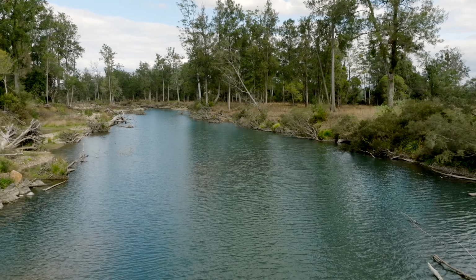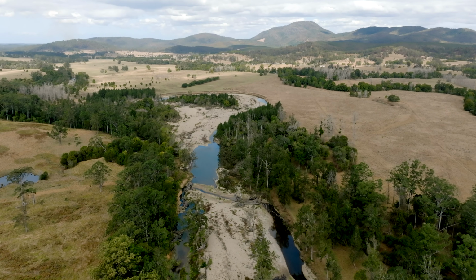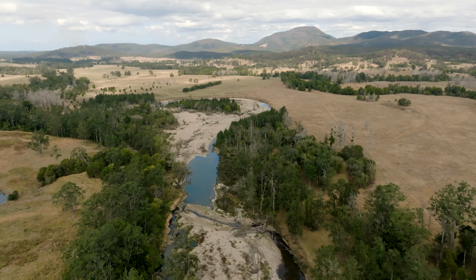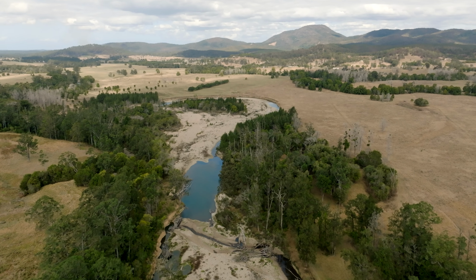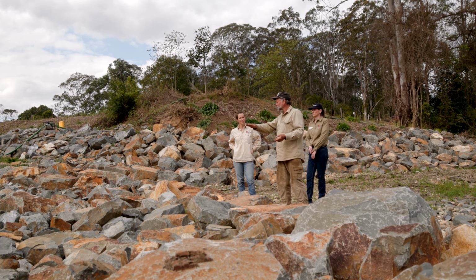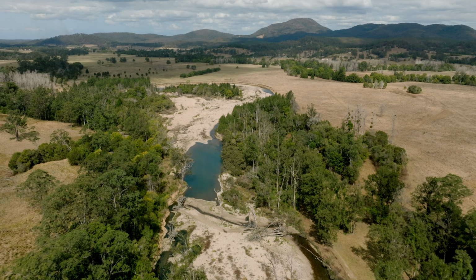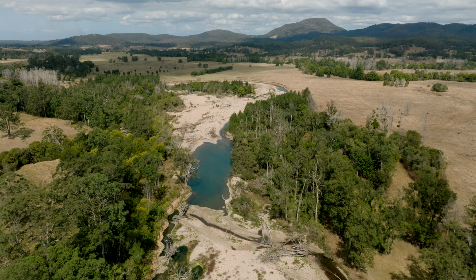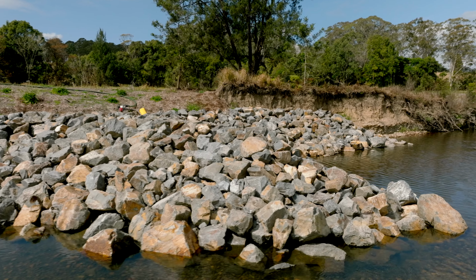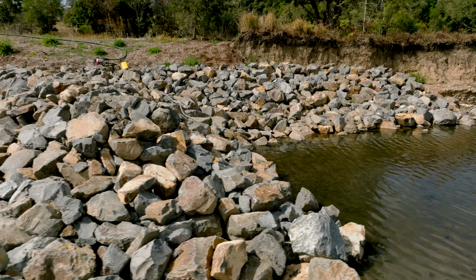The assets protected and future-proofed by undertaking this project include high-value agricultural land, threatened ecological communities, groundwater-dependent ecosystems, threatened and protected species, freshwater fish communities and key fish habitat. This project site is located on an unconfined section of the Wilson River that had channel widening throughout. The downstream portion of the reach was actively eroding, with a section of the left bank retreating up to 30 metres following the 2021 flood events.